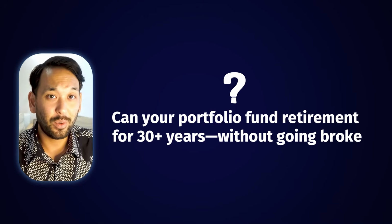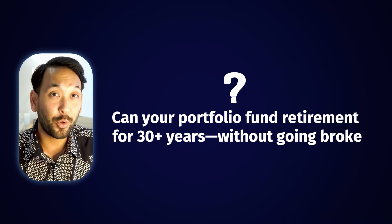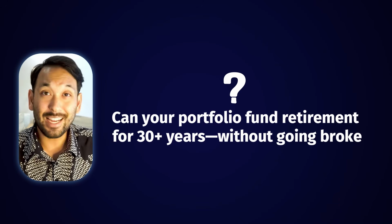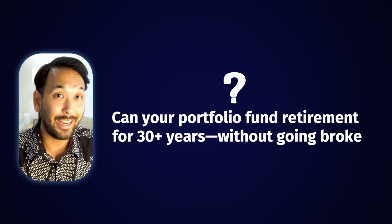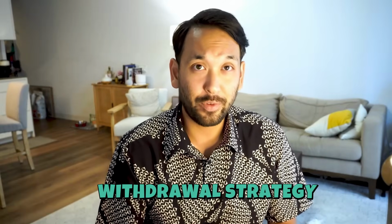Can your portfolio keep up with that level of spending for 30 to 40 years without running out? The last thing people want to do is run out of money and have to go back to work in their 80s. So to answer that, we need to look at withdrawal strategy frameworks.